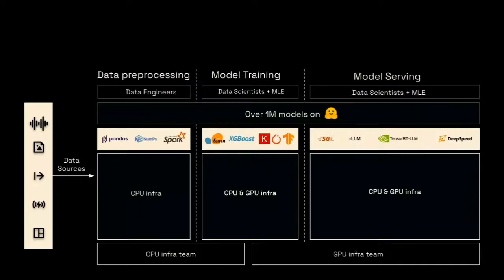And goes to, OK, I can train a model now. Which framework should I use? Should I use PyTorch? Should I use TensorFlow? Should I use XGBoost? Oh boy, and I have to deal with GPU infra also. All right, he's somehow figured it out. He's smart anyway. And then he's now coming to model serving. And now he has got the latest LLM inference engines: vLLM, TRT-LLM, DeepSpeed, CPU and GPU infra team.